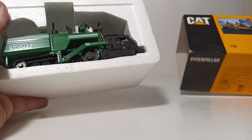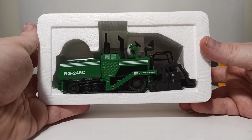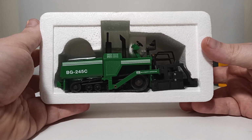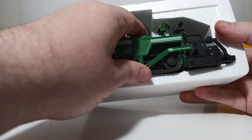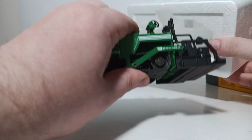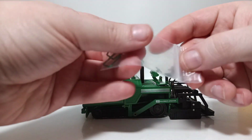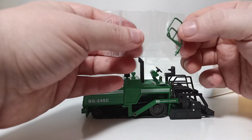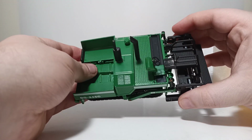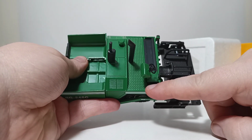You take it out. Here is the first look at the paver. You can see that it is in a very refreshing, almost forestry green Barber Greene color, as I like to describe it. You can take it out of the box. There are no annoying twist ties or anything like that you have to fight with, but there are two small handrail pieces that you have to affix to the rear of your model. And it's very simple and easy to determine where they go. You just find these two holes at the rear. So one of them goes here, and one of them goes here.